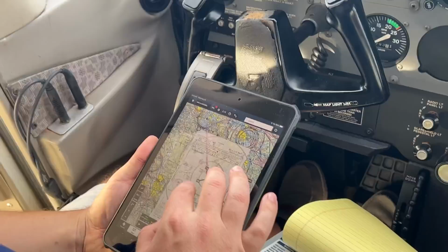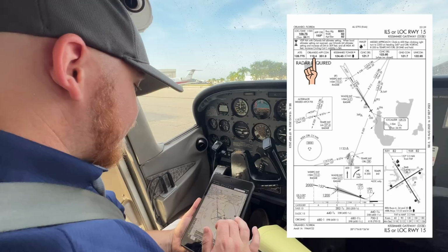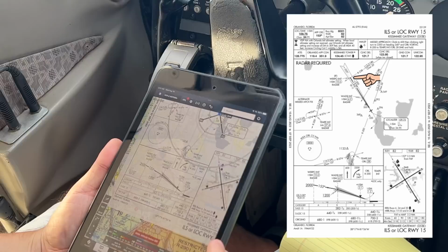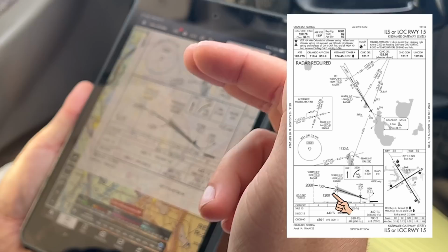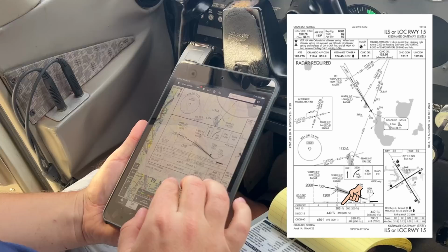ATIS is going to be 128.77, we'll get that in a second. Approach is going to be 119.4, Tower 124.45, ground we'll get here in a little bit, 121.7. We'll intercept WERPO at or above 2000 feet, then we'll descend once we go past it to WADZI, and that'll be at or above 1200 feet, which would be our glide slope intercept, final approach fix. Then we'll descend down to ILS minimums of 282 per the chart, but there's a NOTAM that says it is 332. So we got 50 extra feet. Cat minimums are 3/4 mile visibility. Today we have 10.